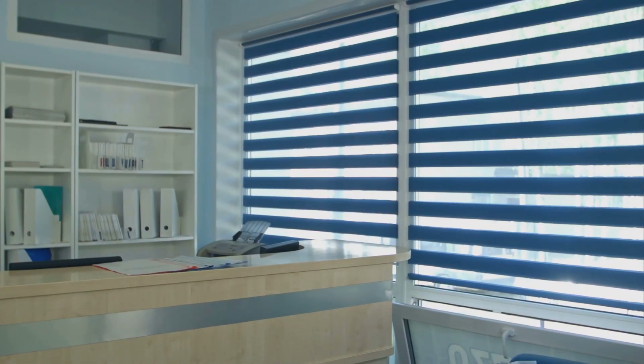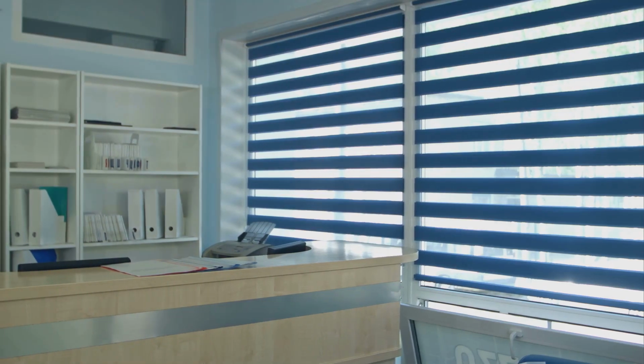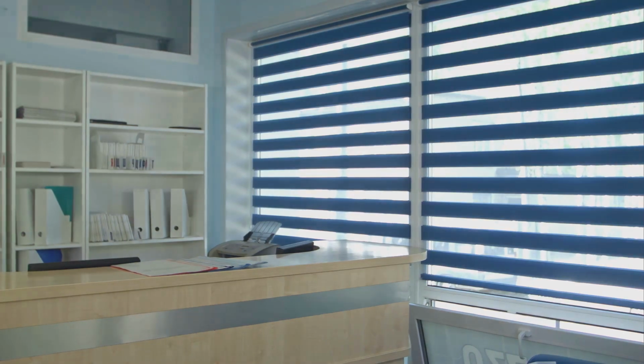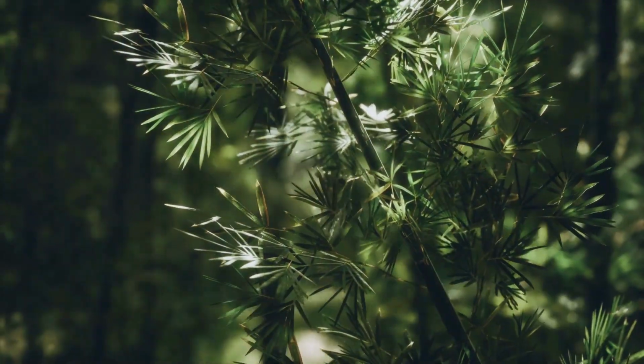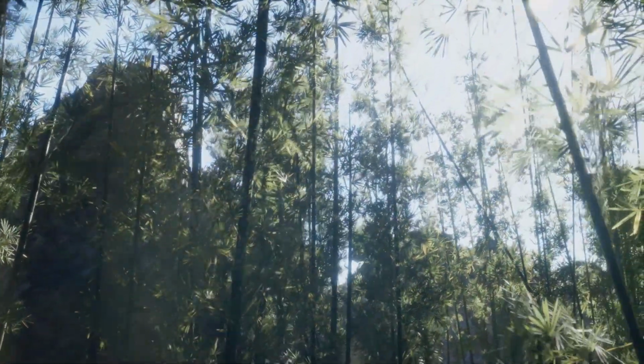Let's talk window treatments. They're often overlooked, but they can make a big difference in the overall feel of a room. And when it comes to creating a healthy and stylish space, bamboo blinds are at the top of my list. Bamboo is a fantastic sustainable material. It grows quickly and requires minimal resources, making it an eco-friendly choice. Plus, bamboo blinds add a touch of natural warmth and texture to your windows. They filter light beautifully, creating a soft, diffused glow that's both calming and inviting.